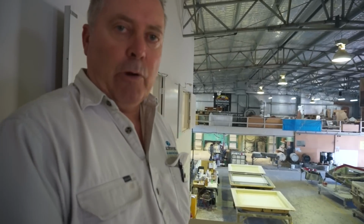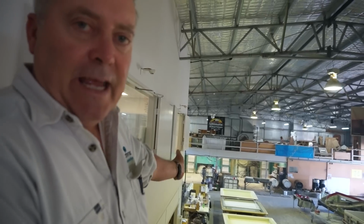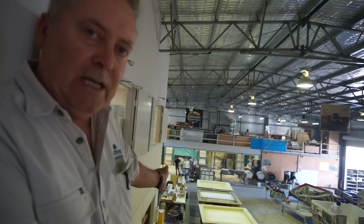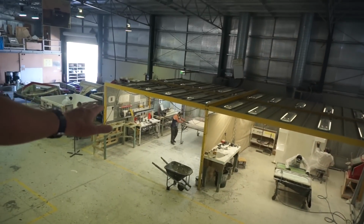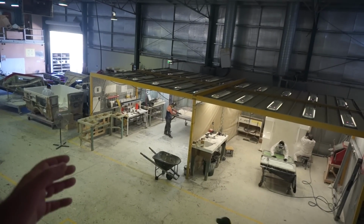Now, just before we head off down onto the floor, from up here you get a pretty good overview of the entire operation. So down here we've got our composite manufacturing, a team of composite engineers who create all the fiberglass composite parts in-house for you. Then they move into this area here, which is our trim bay, and in here they take the fiberglass components and they trim and route them down to size so that they're ready for assembly.